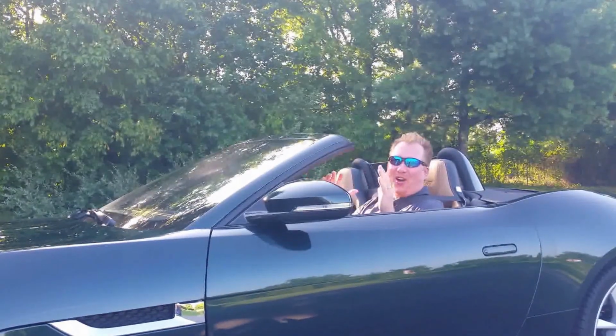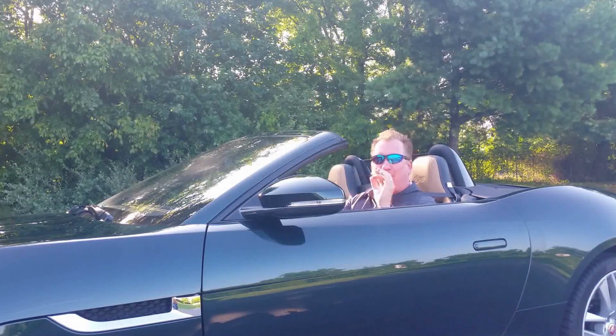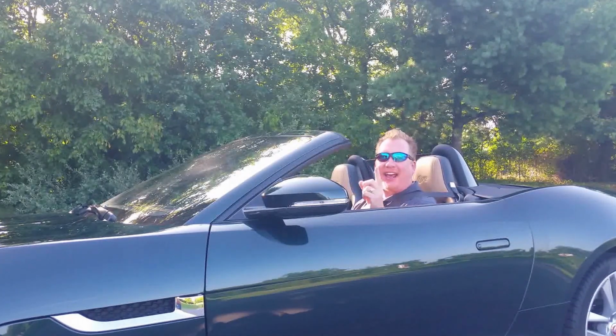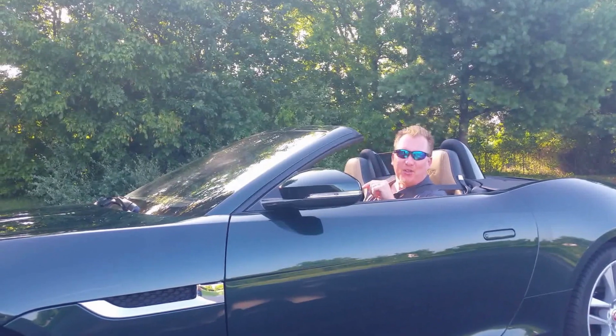Wow! This is the all-new 2017 Jaguar F-type, 550 horsepower, all-wheel drive, rag top. This thing has it all. Check out this edition of America's Auto News and Reviews.